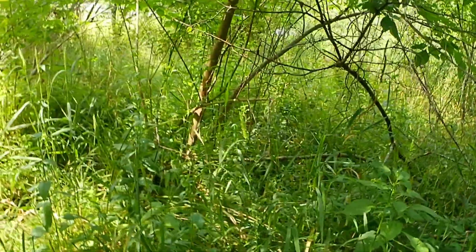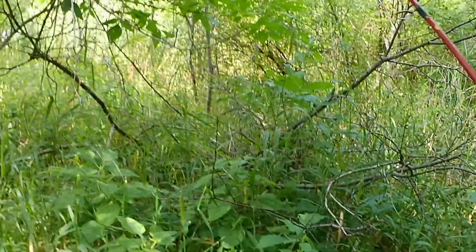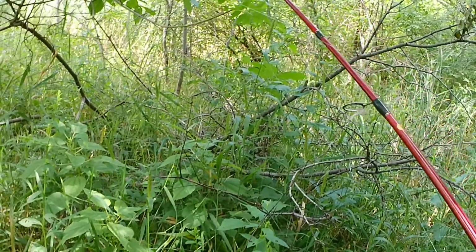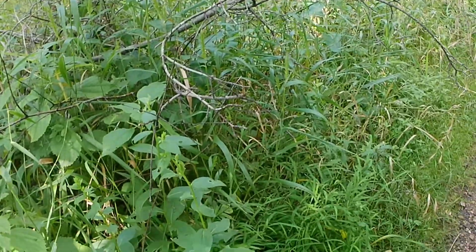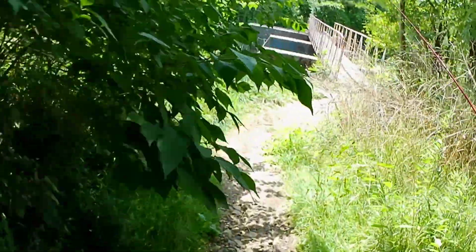Great. I got my pole stuck in a tree. How did my bail open? See if I can get this out of these branches. Some kind of creature squeaking over there.